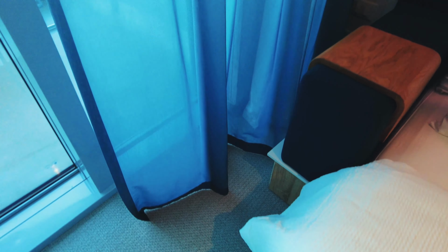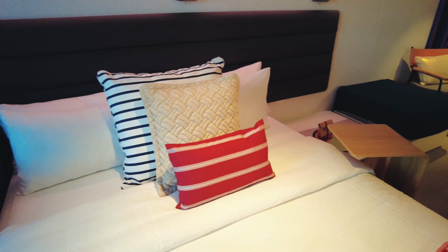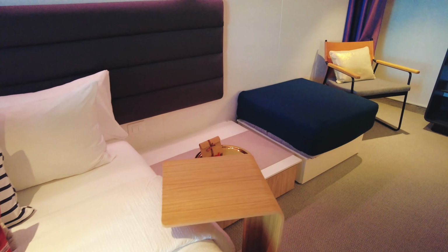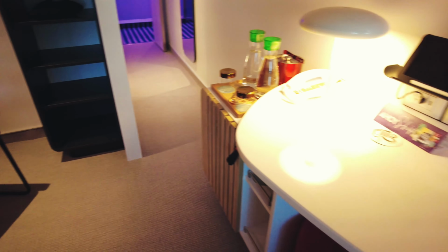Tables. Oh, look at this. Uh-oh. Somebody got smart. We've got power. Look at that. Let's see if we have any over here. No, only on one side. But that's okay. It's more than a lot of older cruise ships have.